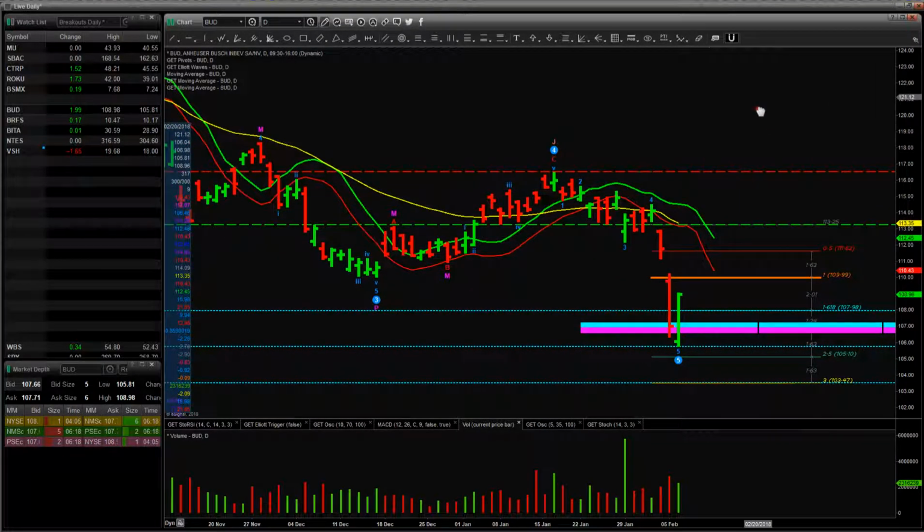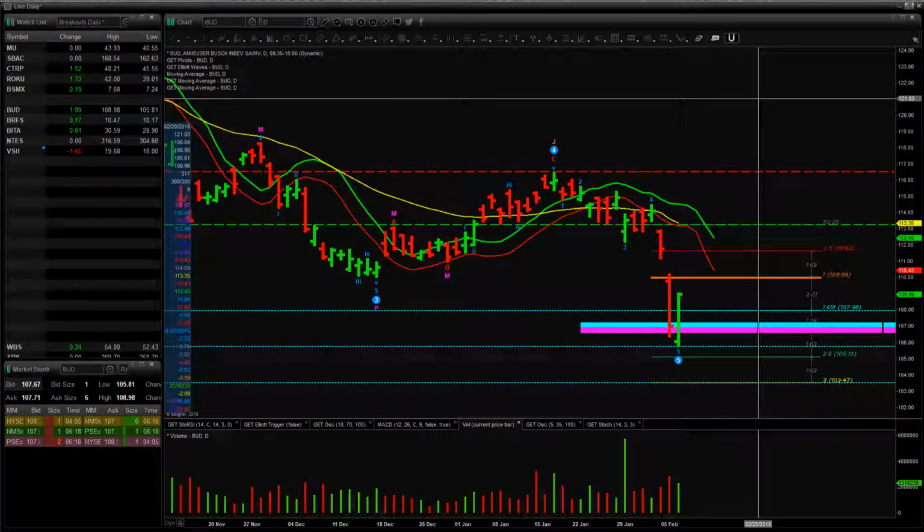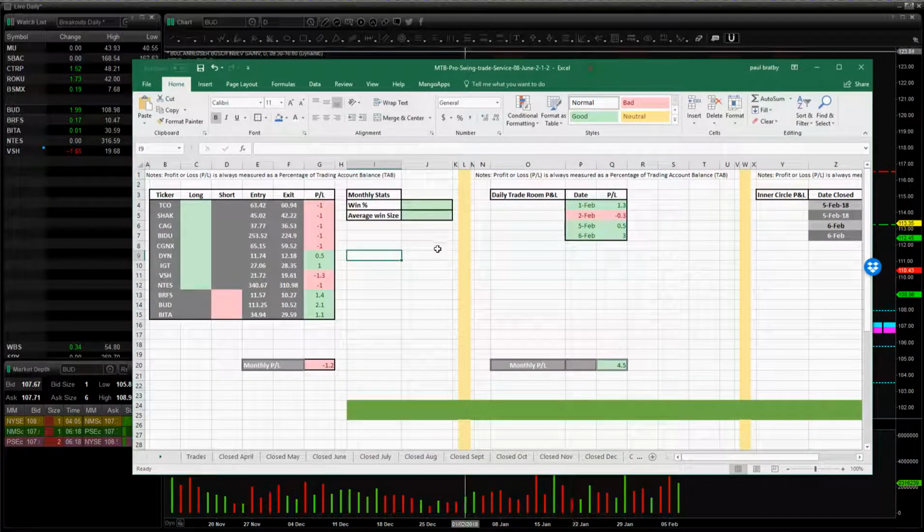So how does that make the spreadsheet look so far? February has been a tough month, but we're coming back down. We've had quite a lot of losses, some decent wins. We've had some protective stops taken out as well. So all in all, at the moment, we're minus 1.2. So that's good. We've survived so far the big sell-off.